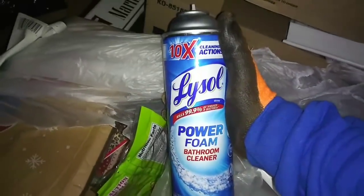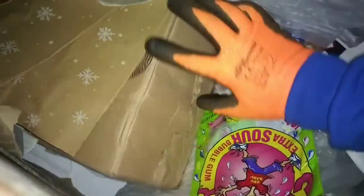We'll check it out. Oh, we got a broken candle right here. I'll take it. It smells pretty good. We'll make some wax melts out of that. Oh, this is full. Power foam bathroom cleaner. It's just missing the top. No big deal. Got tons of tops around the house. Whatever is in there is destroyed.